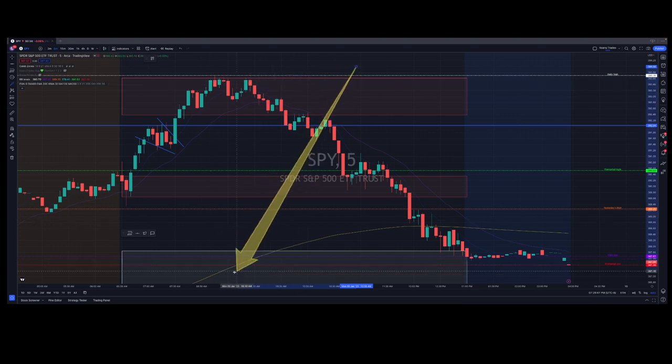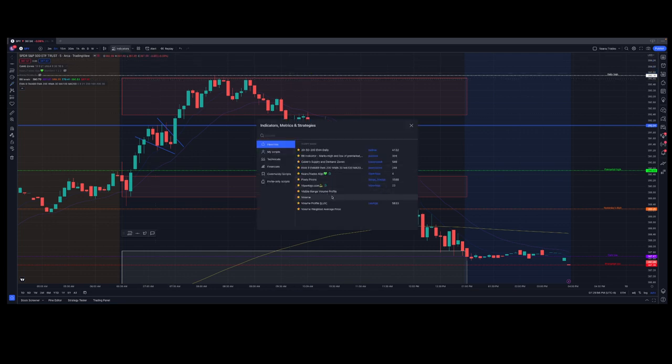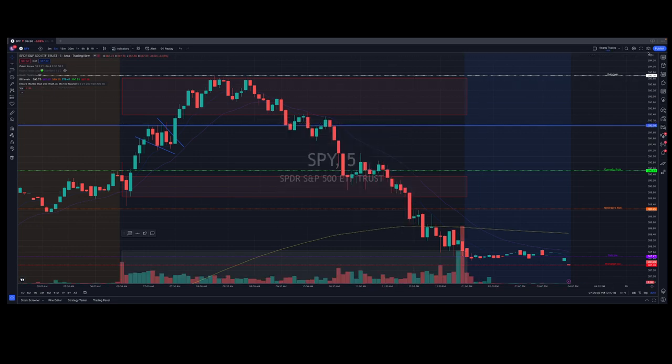I don't even have my volume up here. I watch volume on TOS, although I do have my volume up here. Did you guys see me clear the indicators? So I got rid of my volume. Let's see. Volume. There we go. So let's look at the volume.